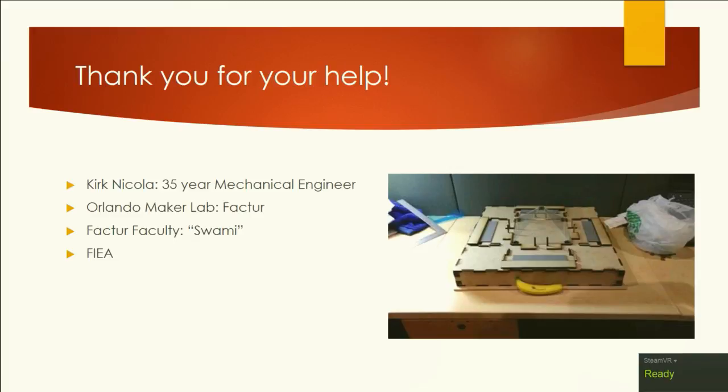This is a wonderful place. All of the parts that we've made, everything we've needed, we've gone there to cut the parts and make them. They provided us training so we can use things like industry grade laser cutters, CNC machines, and 3D printers. And then there's a special thank you to Factor faculty Swami, who has been working with us for the last about 3 weeks now, almost every day.